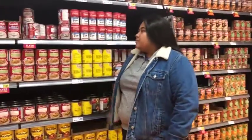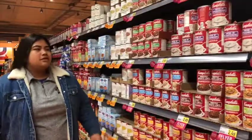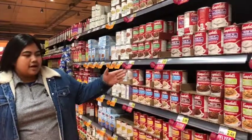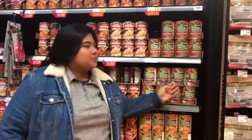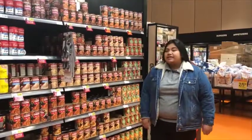These are also owned by Campbell's. These are also owned by Campbell's. You can see that these soups use red, orange, yellow, and then at the end of the aisle, in a little section, you can see some healthy soup. What colors do they use? Green.